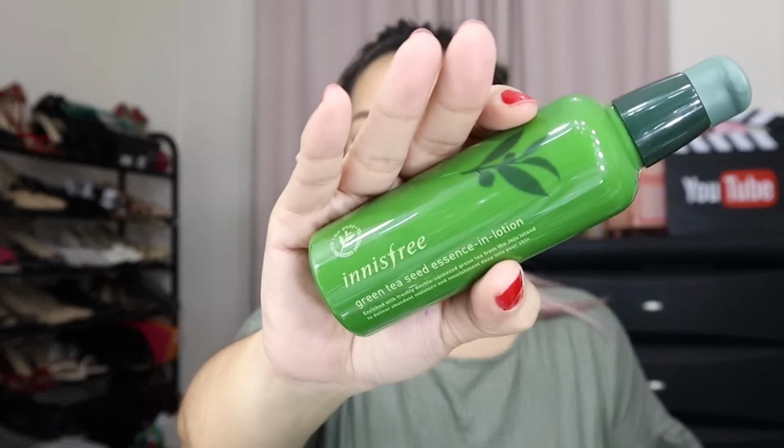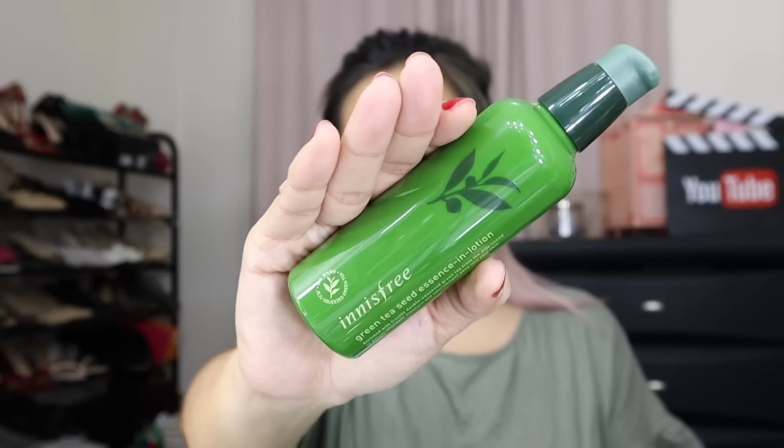Essence in Lotion. So, lotion type siya. Ayan. Usually, if you want something, I think, thicker, ito rin siya. Pero hindi siya super duper thick eh. Saktong thickness lang din. Hindi siya yung parang ambigat sa face. No. As in lahat, sinisip-sip agad ng skin mo. Kaya sobrang bongga. We also have the Green Tea Seed Cream.